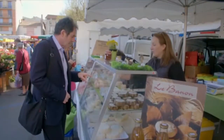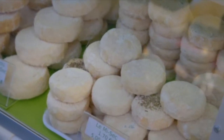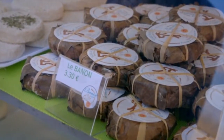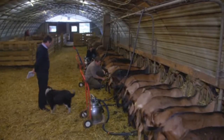I am here to meet Aurélie Garcin, who sells a superb variety of their farmhouse goat cheese, including one of my favorite little cheeses called Banon. I am curious to find out how it's made, and I'm invited to visit their family farm.